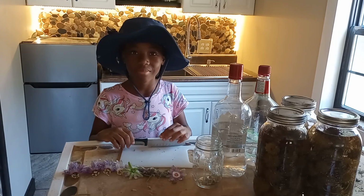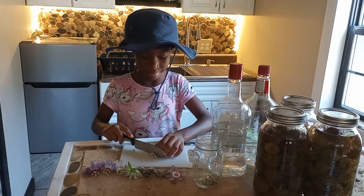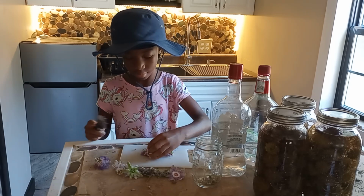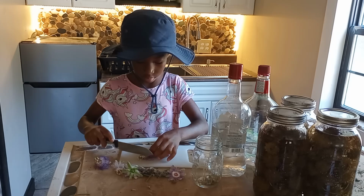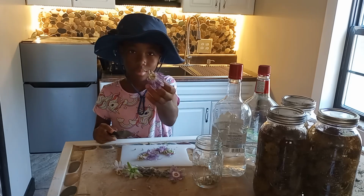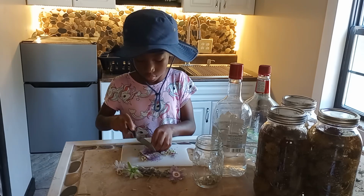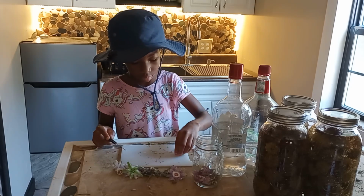Go ahead and chop up the passion flower plant and show them so that they can see exactly what it looks like. She's going to cut it up and add it to the jar. Hold up the passion flower plant so they can see clearly. Okay, you see that? That's the passion flower plant. If you ever see this, go ahead and harvest it. She's cutting this up, adding it to the jar, and putting the jar on the other side.